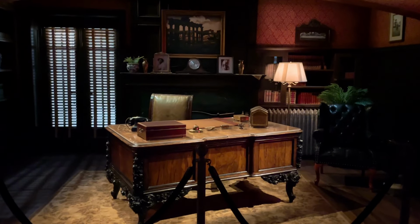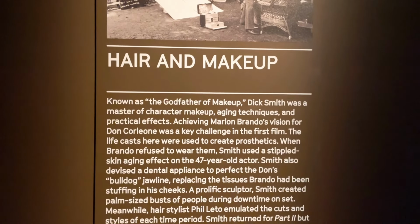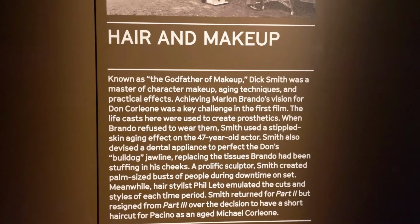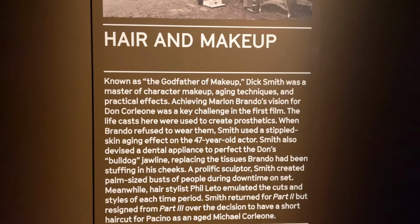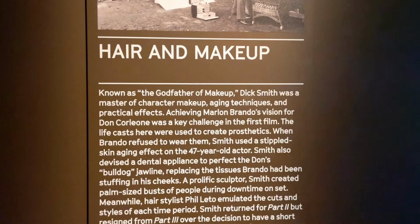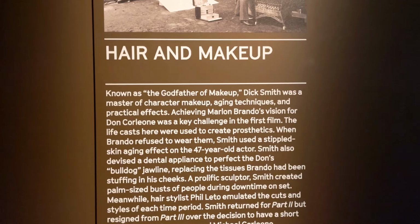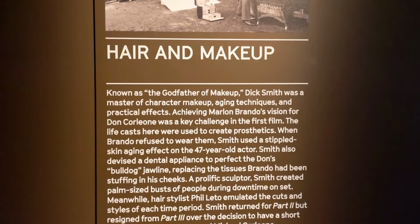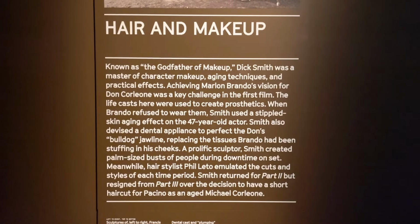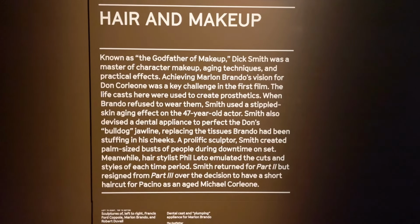This is so cool. And here's something really cool. The hair and makeup section. So it says Dick Smith was a master of character makeup, aging techniques, and practical effects. Achieving Marlon Brando's vision for Don Corleone was a key challenge for the first film. The life casts were used to create prosthetics. When Brando refused to wear them, Smith used a stippled aging effect on the 47-year-old actor. Smith also devised a dental appliance to perfect the Don's bulldog jawline, replacing the tissues Brando had been stuffing in his cheeks. So Marlon Brando had been stuffing his cheeks to get that famous look that he had.